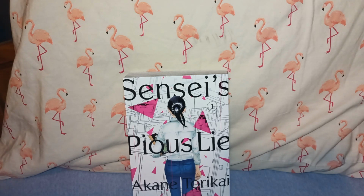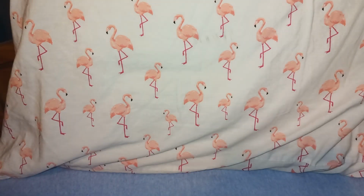Definitely right up my alley in terms of the type of themes that I enjoy reading, like social commentary and diving really honestly into those types of topics. So I'm looking forward to this one. I'm hoping that it's going to be good. And I only have this particular volume, so I'm looking forward to getting more of it when I have the chance.